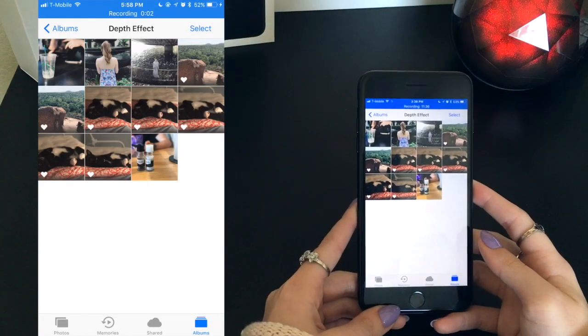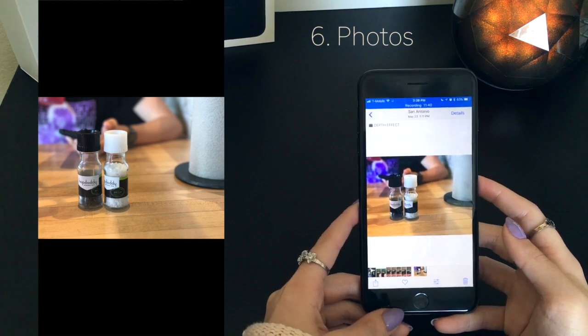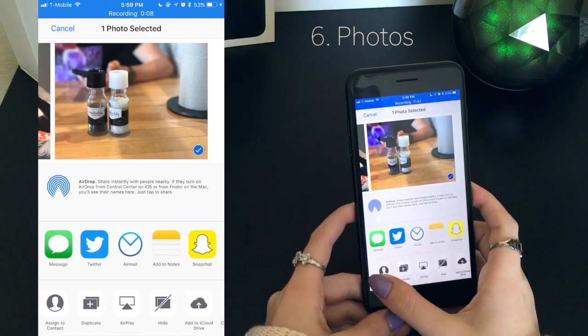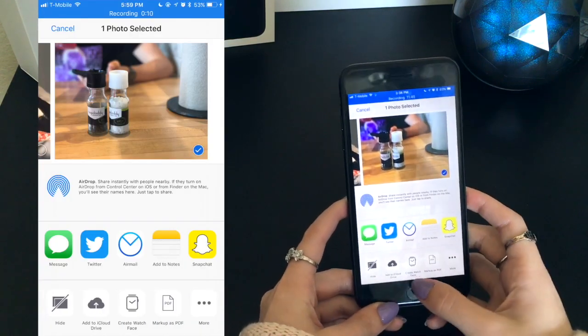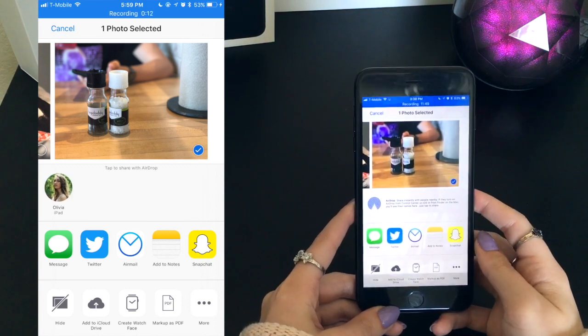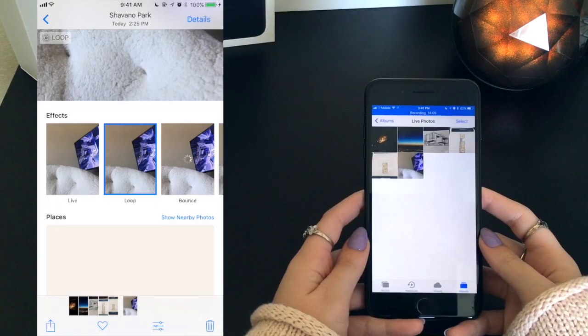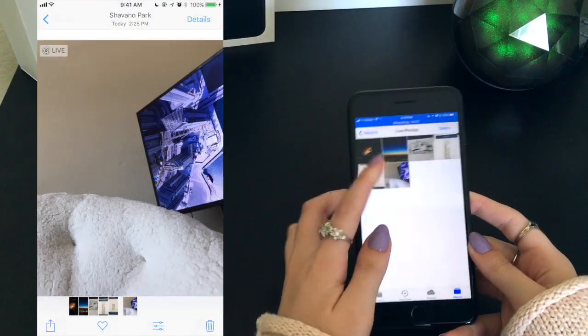So a few things that are really cool with photos. If you have a photo that you would like to use for something special, now you have the option to add it as a watch face. It says create watch face right here. And you're able to use any picture that you would like to, and this is how it would look on your watch.